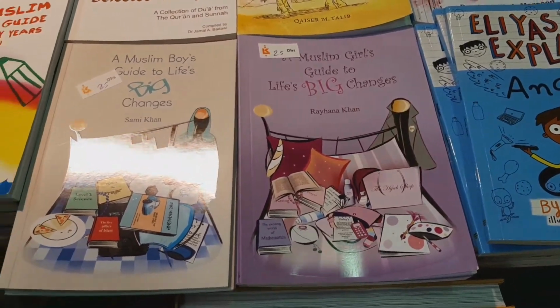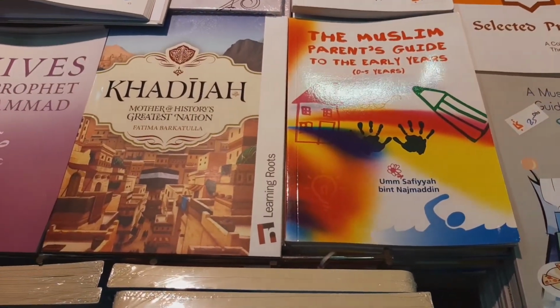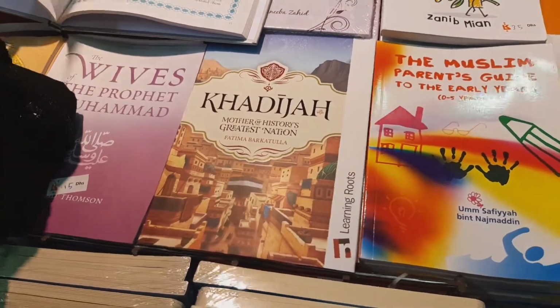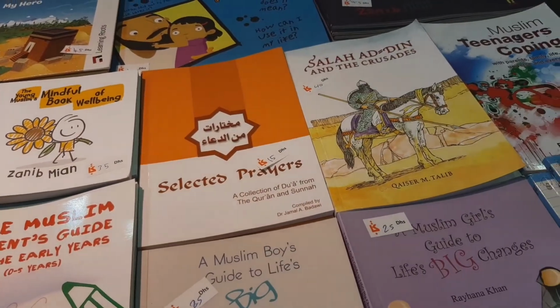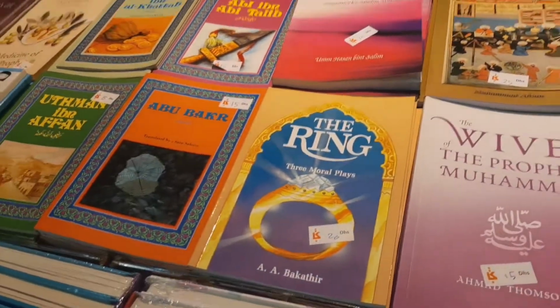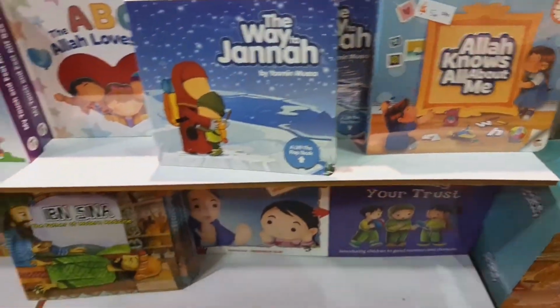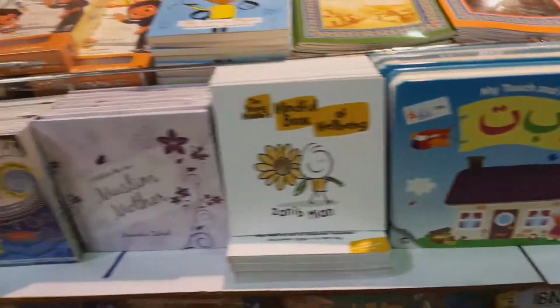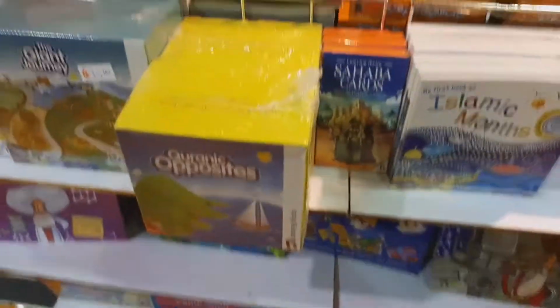Again, coming to the stall, this is in hall 4, and this stall had almost all the books for children as well as for those people who want to finish a book in like one day, because they were short stories of prophets and short stories related to Islam. So this was a really nice stall and a very nice stand. You can visit over here.